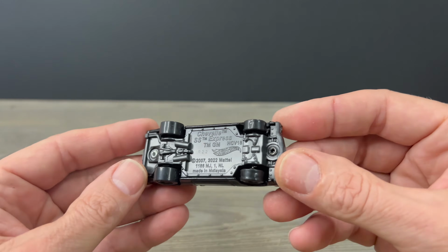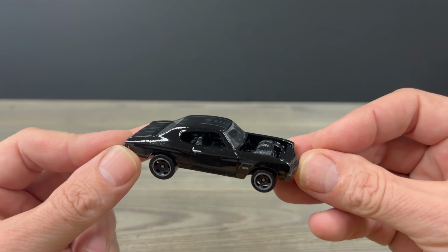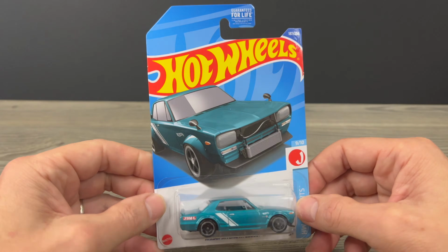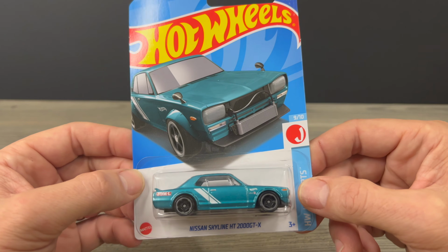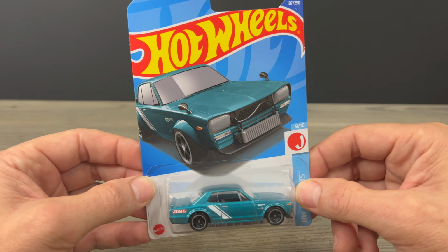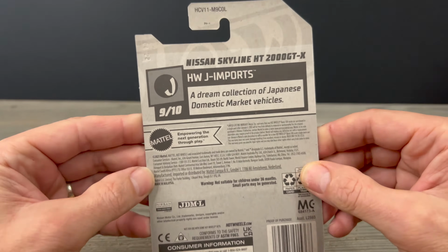Metal body, and I think I already mentioned this does have a gray plastic base. A little bit earlier model from 2022, the Nissan Skyline HT 2000 GTX. Coming out of the L case.